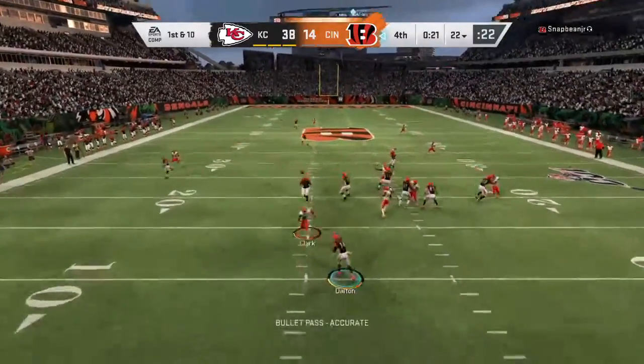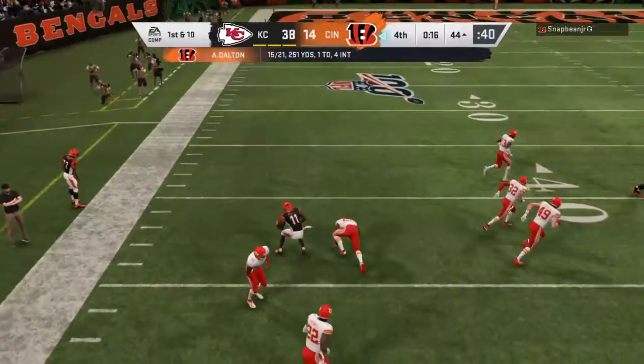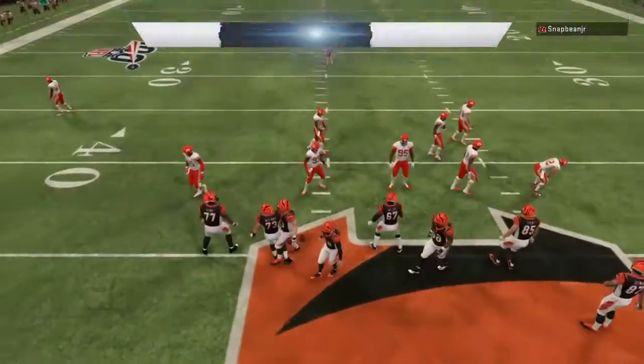Now what can Dalton do? Throw left side, complete to Ross. And they're going to have this across midfield and inside the 45. A big play on the catch and run, covering 34 yards.